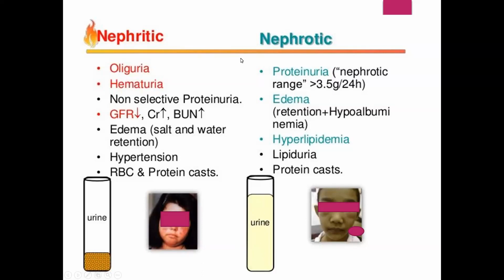And on the nephritic side, you may be wondering why this little girl with a red rash on both of her cheeks may be here on the nephritic side. We'll talk about that later. That is a butterfly malar rash in lupus nephritis. And this little guy has periorbital swelling, which can be seen in nephrotic diseases.